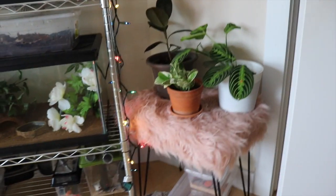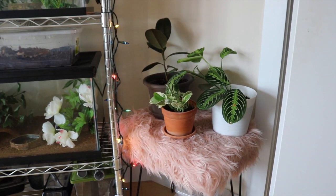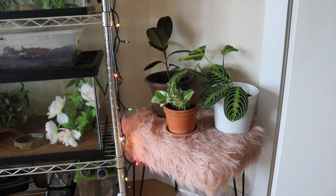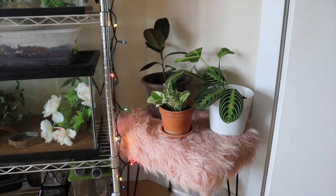Next to the smaller shelf, I just kind of have this little stand here, which I have to get my own. This is my sister's. I'm just using it without her permission for the time being because it was at our place. So I just have some plants on there, which do really well in this area of my room.